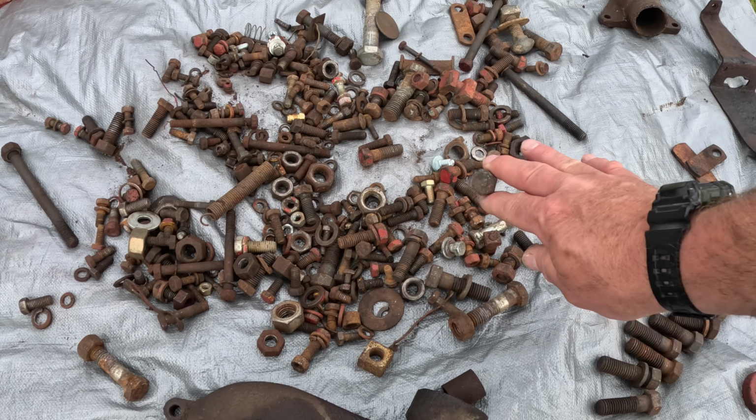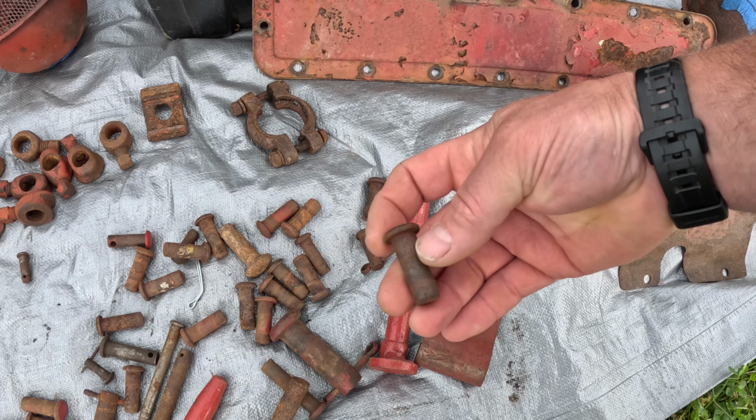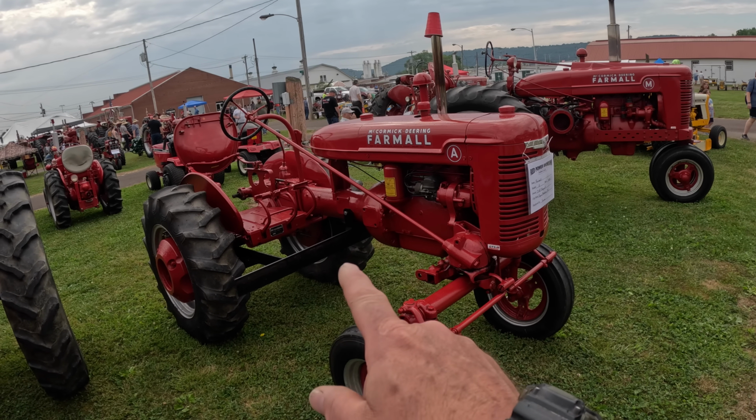Single dot bolts. Pins for the rock shafts on A's and C's. I lost one of those snowplowing last winter, but I found it. This is an early Farmall A. Looks like it's set up for pulling. It's got a weight bar on it.